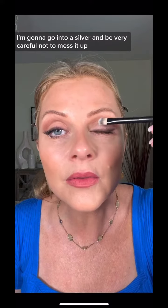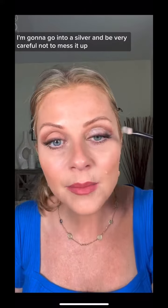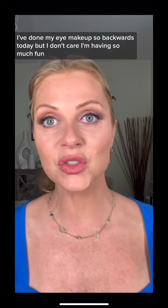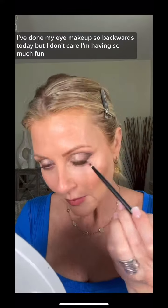I'm gonna go into a silver and be very careful not to mess it up. I've done my eye makeup so backwards today, but I don't care. I'm having so much fun.